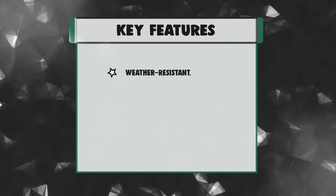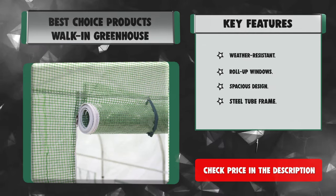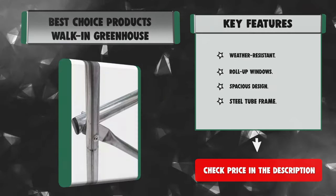Key feature: weather-resistant. Roll-up windows. Spacious design. Steel tube frame.